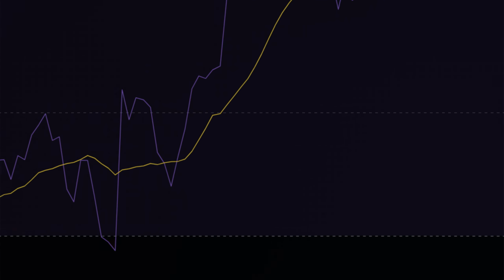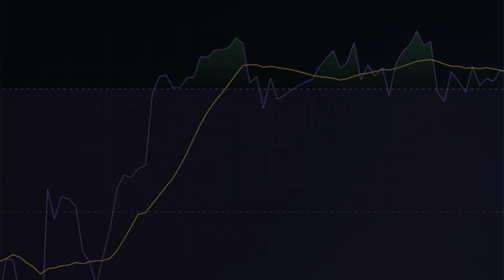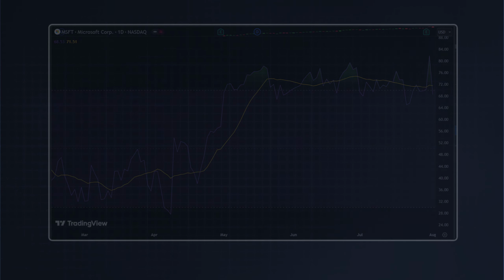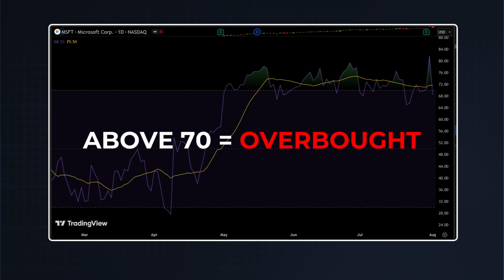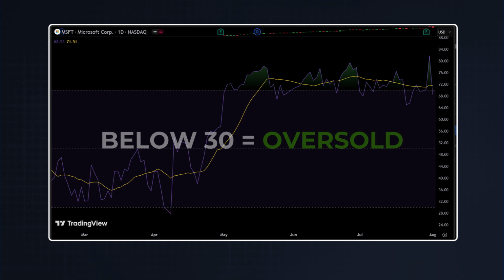RSI measures how fast and how far the price has moved, basically telling you if the market is overbought or oversold. Above 70 equals overbought. Price has gone up too fast and could soon pull back. Below 30 equals oversold.